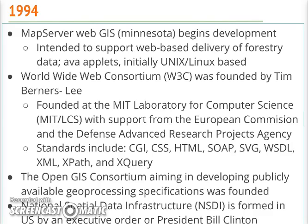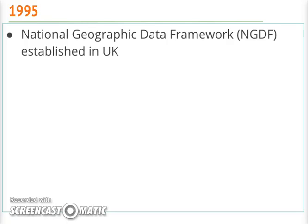And the OpenGIS Consortium, aiming at developing publicly available geoprocessing specifications, was founded. The National Spatial Data Infrastructure is formed in the US by an executive order of President Bill Clinton. And the National Geospatial Data Framework is established in the UK. It's an important thing in history because it is widely used.